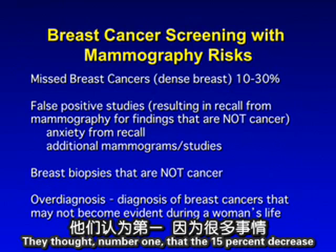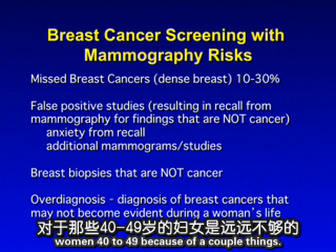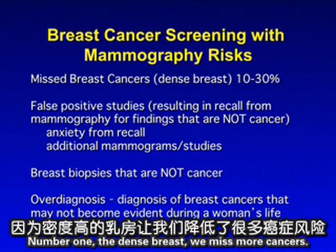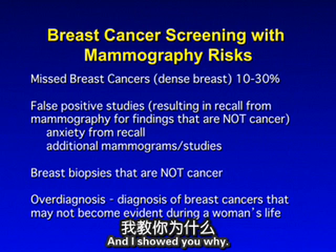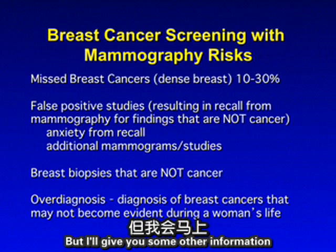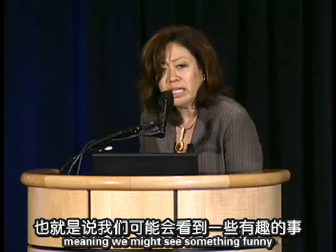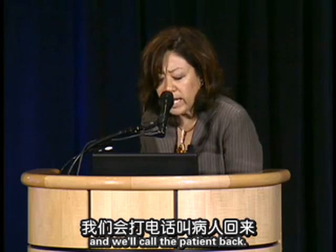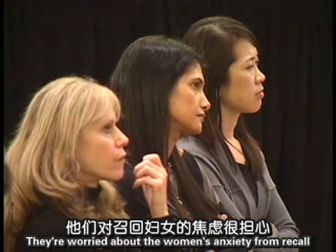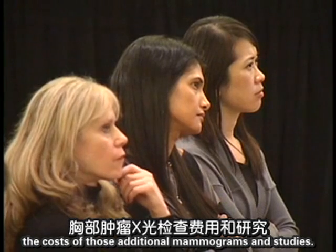They thought, number one, that the 15% decrease in breast cancer mortality was not enough for those women 40 to 49 because of a couple of things. Number one, the dense breast, we miss more cancers in. And I showed you why. It's because it's denser. The cancer's harder to see in there. But I'll give you some other information about that in a minute. Secondly, false positive studies, meaning we might see something funny and then we'll call the patient back. They're worried about the woman's anxiety from recall, and it is anxious, and then additional studies and the cost of those additional mammograms and studies.